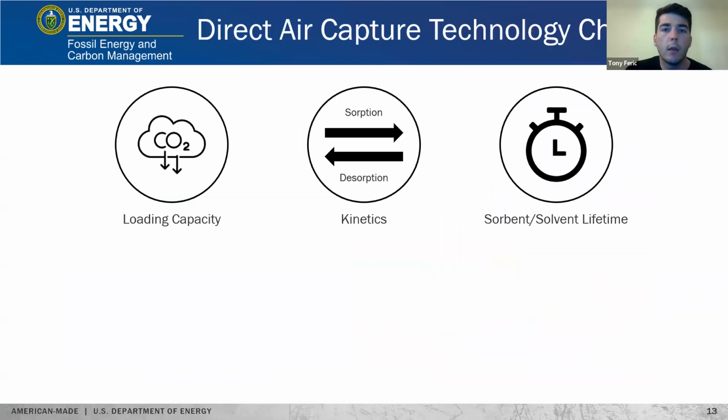Next slide, please. And so to go into some of the details about challenges that DAC technologies face, this includes low CO2 loading capacity at this time, slow sorption or desorption kinetics, which would make the cycle time very long for the processes, and then the sorbent and solvent lifetime. Because there's a lot of oxygen in air, we found that there is a lot of degradation of these components over time. So maximizing the sorbent and solvent lifetime is really crucial to these processes.